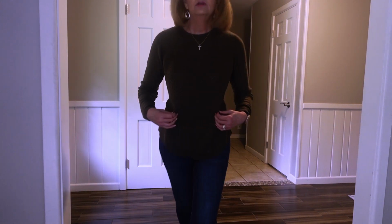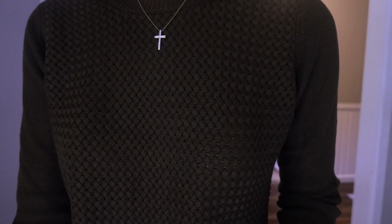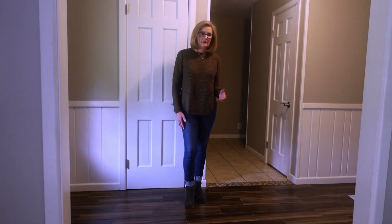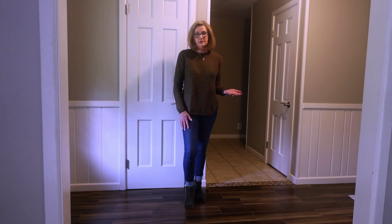Let me show you the pattern. Can you see that? And then the sleeve is just this. I like it. Honest to goodness, this could be another 5 for $5. Stitchfix, you're killing me.